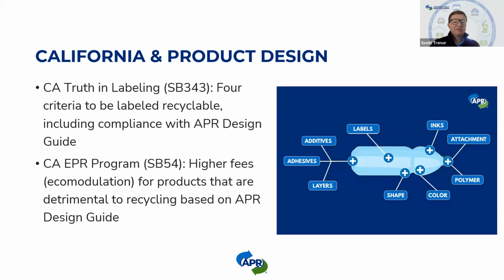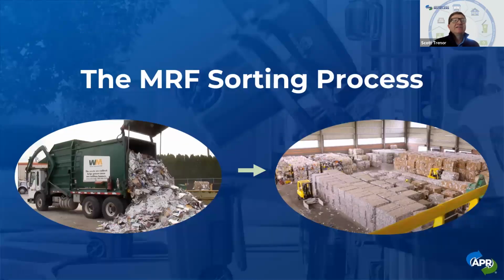And with EPR, there's verbiage in that legislation that allows for higher eco-modulation fees or higher plastic taxes, packaging taxes, if you will, for products that contain features that are detrimental to recycling per our design guide. So a little bit about the design guide. How is it based? How does it work in reality, right?